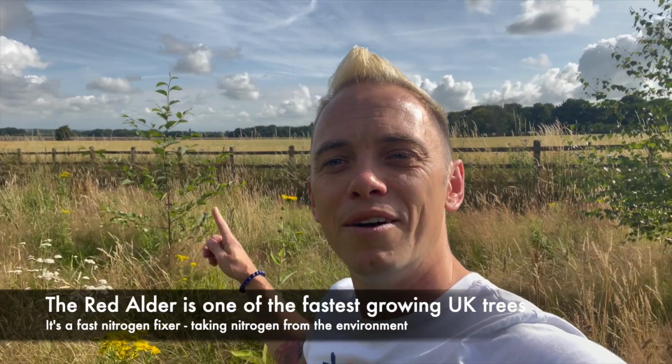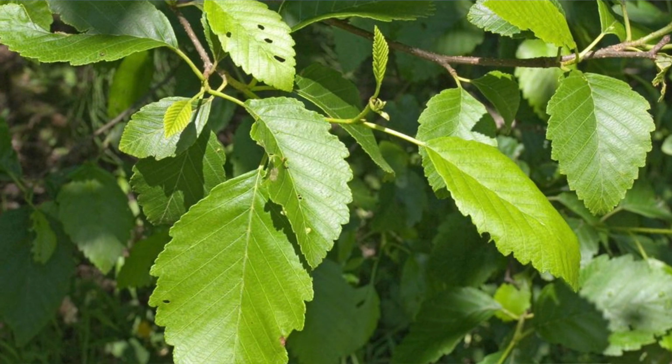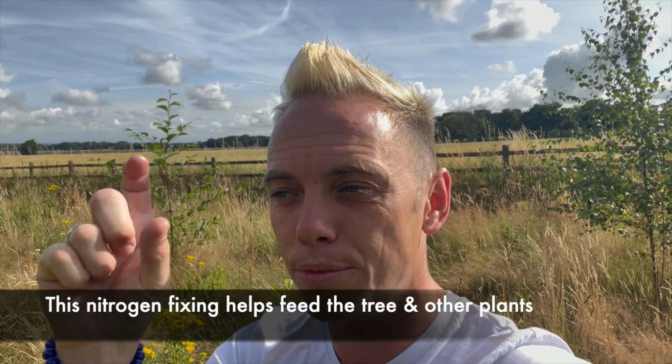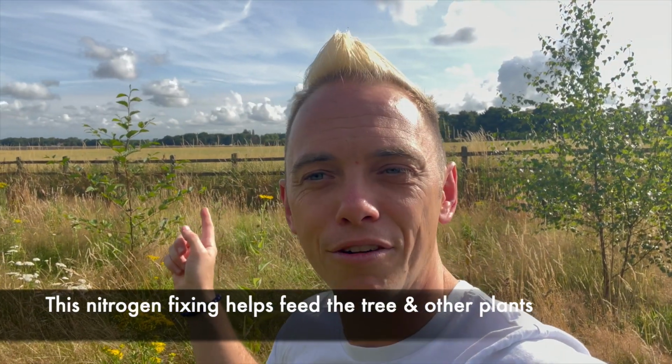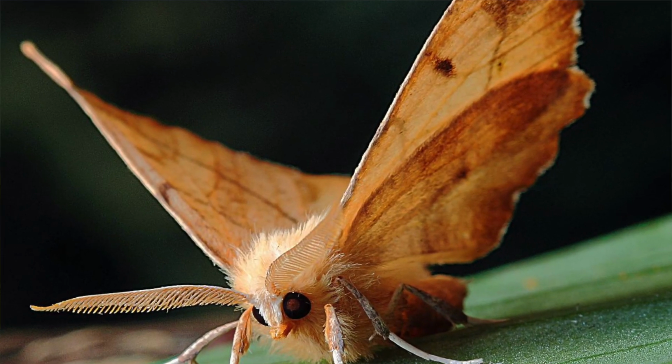There it is. Now, if you watched the video last year, I thought it had died. And when I looked at the base of what was the bare root, there was a tiny little red bud. And I thought, I'm going to give that another chance. And look, within a year, it's put on maybe 5 or 6 feet worth of growth. It's one of the fastest growing trees here in the UK, and it has loads of beneficial properties for wildlife, I believe, such as squirrels and even moths.